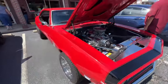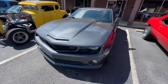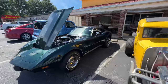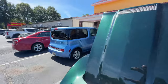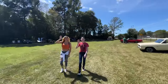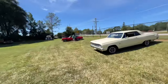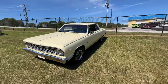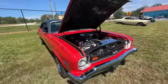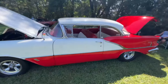The first gen Camaro and the fourth gen. This is actually our buddy Cody's car. He's got a mean motor in that thing. Beautiful. Nice band playing. Oh, I love that color. Beautiful car, man. Love the red and the whites, even with the interior. Great job, guys.